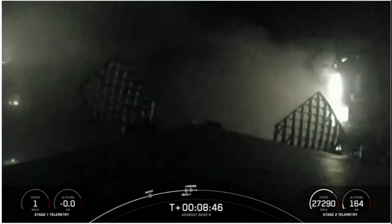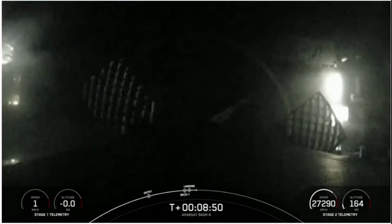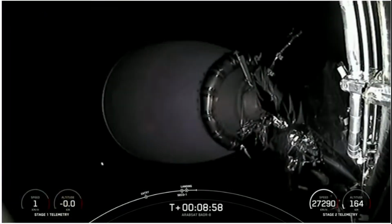Stage 1 landing confirmed. There you just saw a successful 14th landing for this particular booster, which also marks our 195th overall successful recovery of an orbital class rocket, including both Falcon 9 and Heavy first stages.